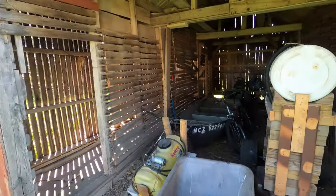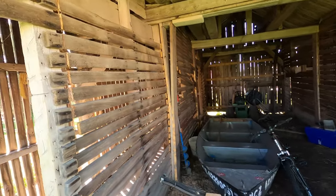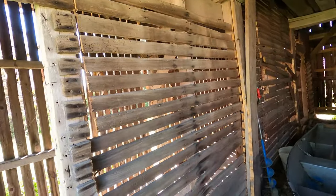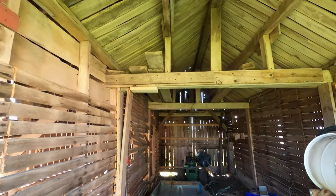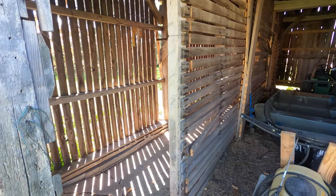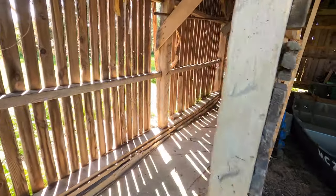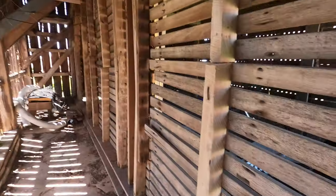So in here, kind of where I store a lot of my just random junk, but I cut the sides out so I can take the walls out. Now these aren't structural, it's like a roof inside of a roof, because the eared corn used to get stored in the side so it would dry. So if you come in here, you can see that there's another roof above.